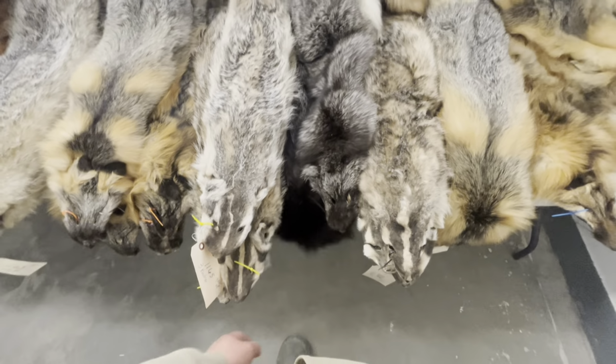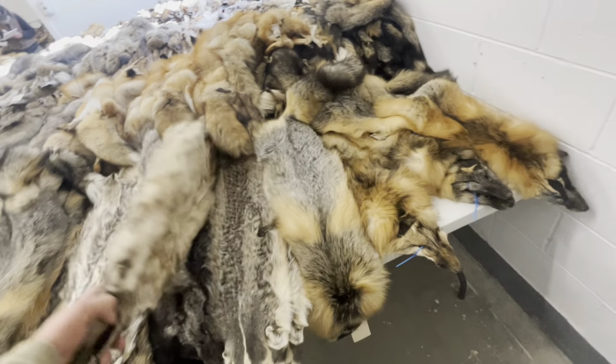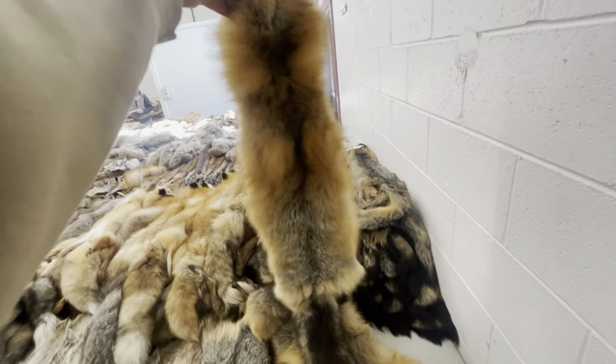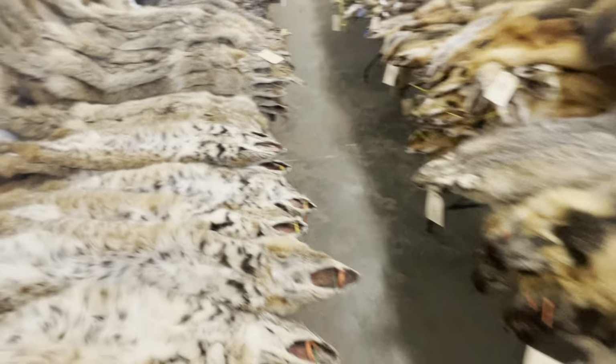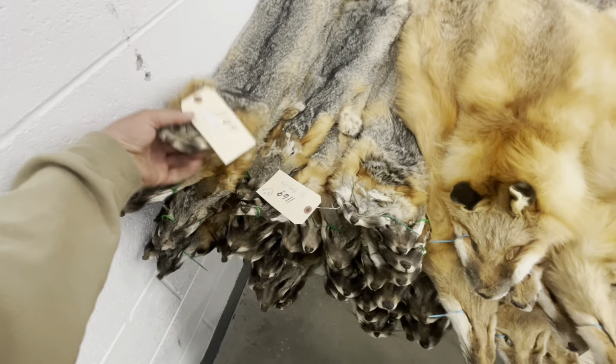They're labeled silver. Badgers. Yeah, pretty foxes. All right, so I'm gonna pause you and we'll start over there. All right, so we're gonna go down this little row and then turn around and come back.